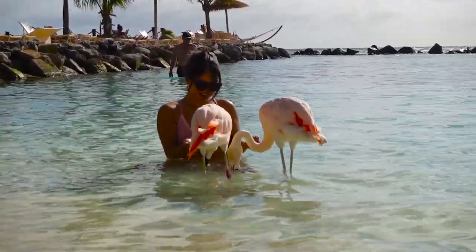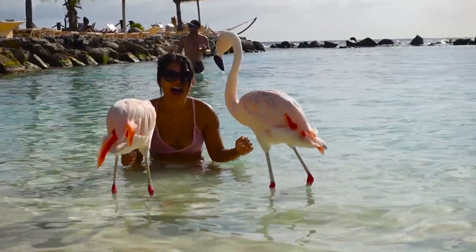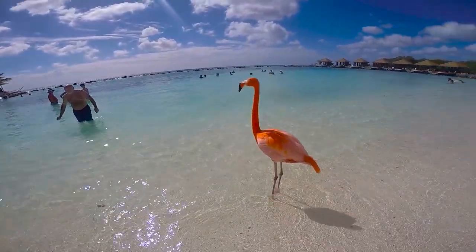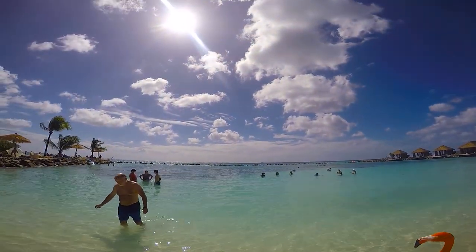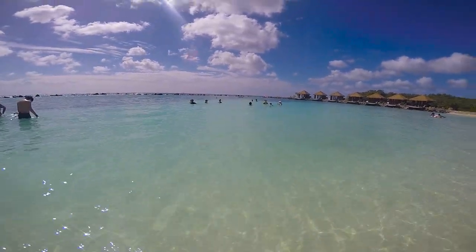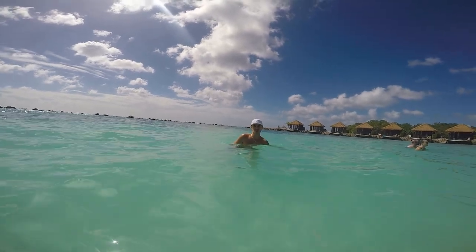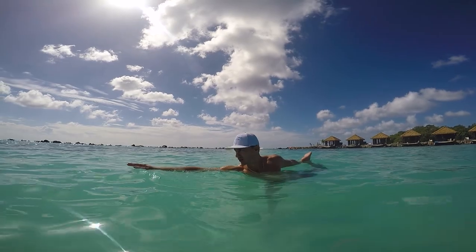They were really friendly, I would say. They were not afraid of you. I wanted to touch them, but they didn't like it. And here, the camera changed to GoPro because I'm going into the water. Are you doing yoga?